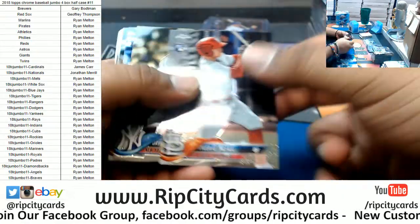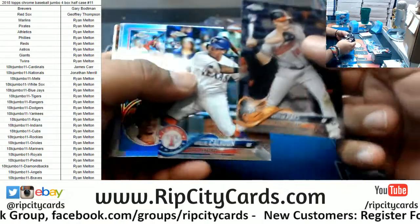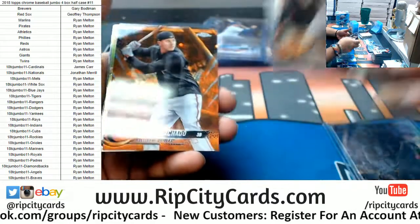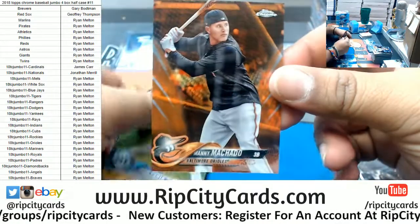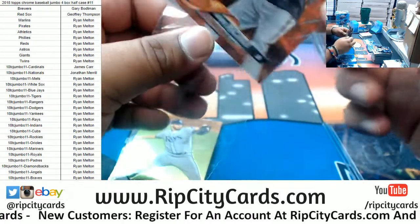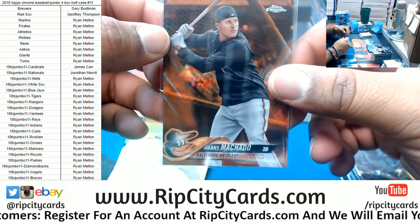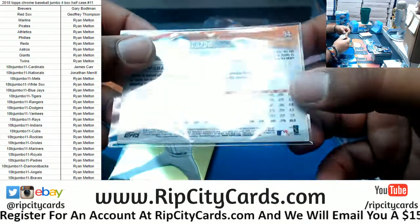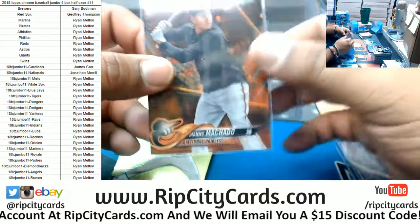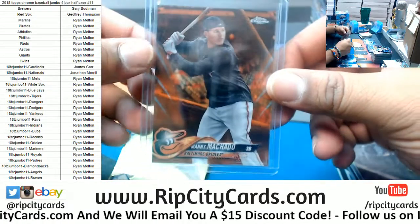O'Neill Cardinals rookie. Austin Hayes Orioles rookie. Calhoun Rangers rookie. Mookie Betts Red Sox insert. Correa Astros insert. Nice. A photo variation orange for Manny Machado of the Orioles. That's sweet. Number 15 of 25. Very nice.